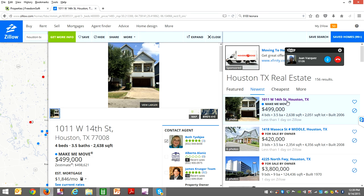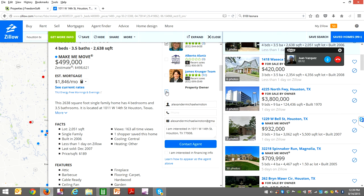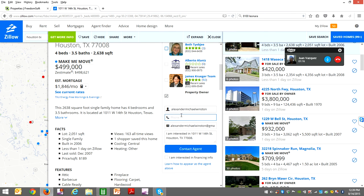Yeah, the first thing basically I do, guys. So there are a lot of results, a lot of properties. So first of all, you guys need to define the criteria you're looking for, and then some of these properties, the owners have their phone numbers. Others, they take it out. They just want to be contacted with emails.